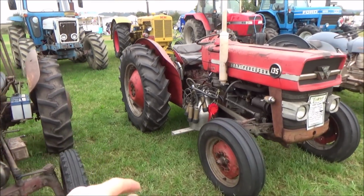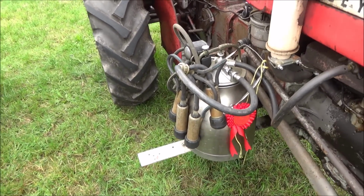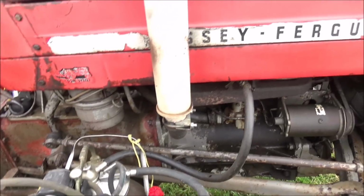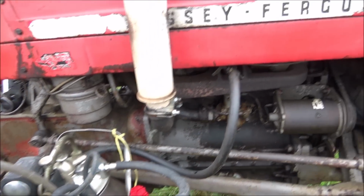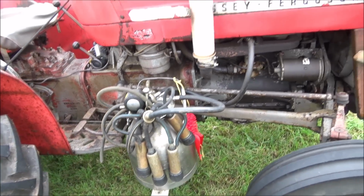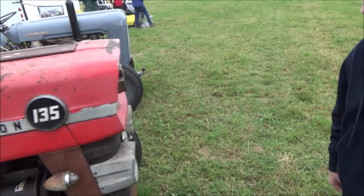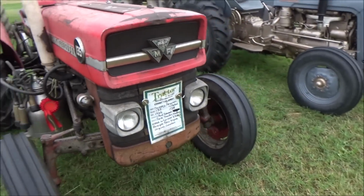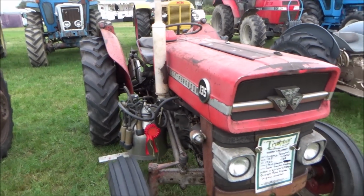Oh, look at that, milk and churn. Look at that. It's got the actual milk machine on it as well. Is that actually running on there or something? Oh my God, look at that. What? That is unique. I have not seen something like that. You can milk a cow with a tractor. Flipping heck, Harry, this might be something that I'm interested in as a bit of a contender. It's petrol. I like it as well. That is interesting. A 135, crikey.